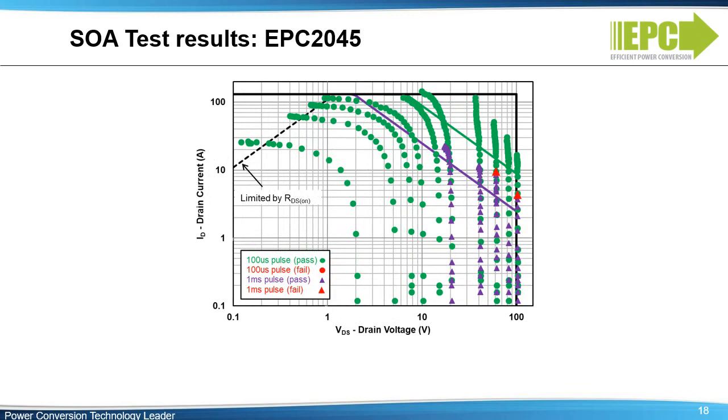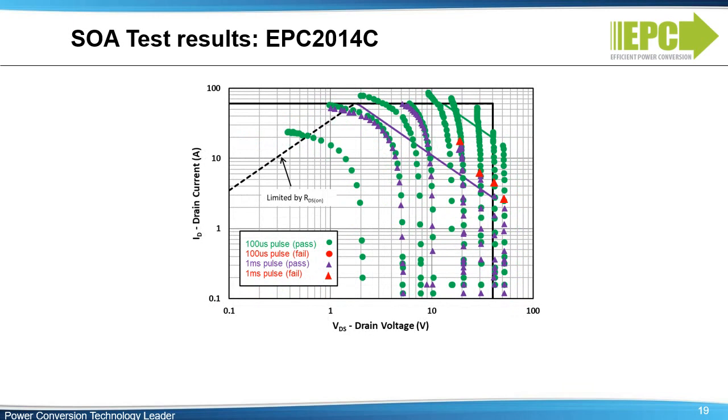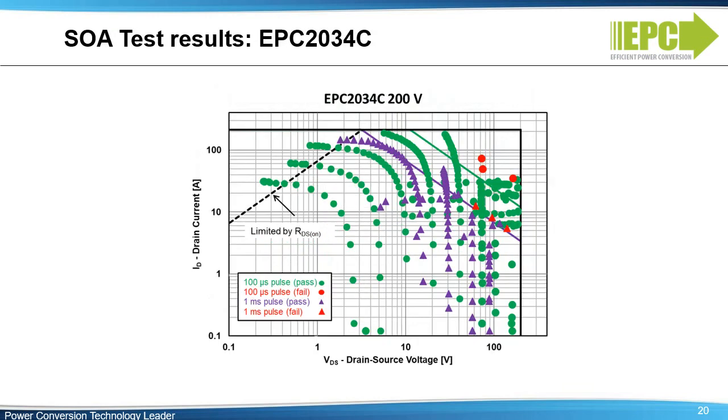We've done this for a whole variety of devices, generation 4, generation 5. This happens to be a generation 5 device. Again, the dots are all above the line. We did it here for another generation 4 device. Again, the dots are all above the line. We went past the data sheet on all of these. And here's a 200 volt device. Again, the dots are all above the line. So the conclusion can be made that these devices have a very predictable, thermally limited, safe operating area that users can rely on.